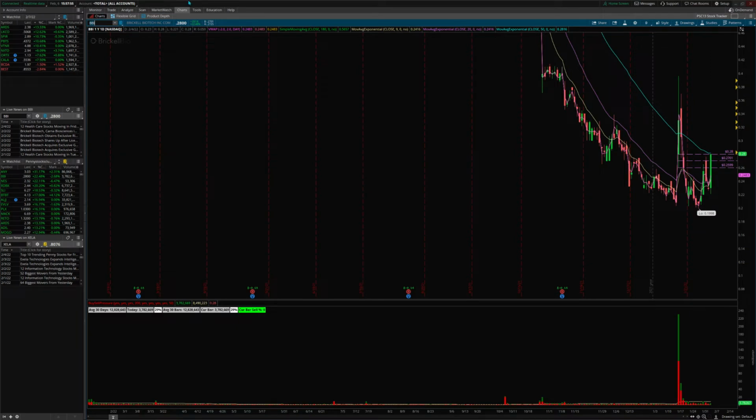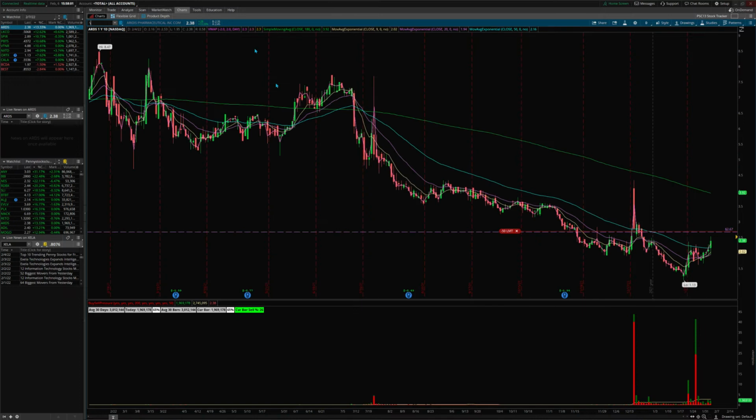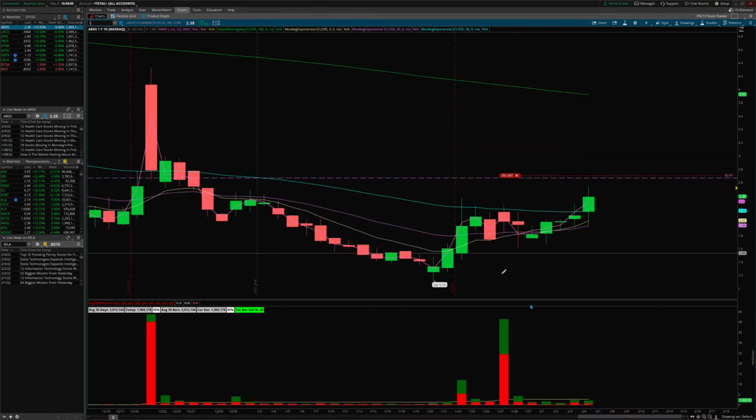And I believe I didn't trade that much this week. There were not a lot of good setups. ARDS. So this one was a 2 day swing. I believe we entered here, and right now, it's broke out of the 50 EMA, so it's still good. I think it might continue going higher.